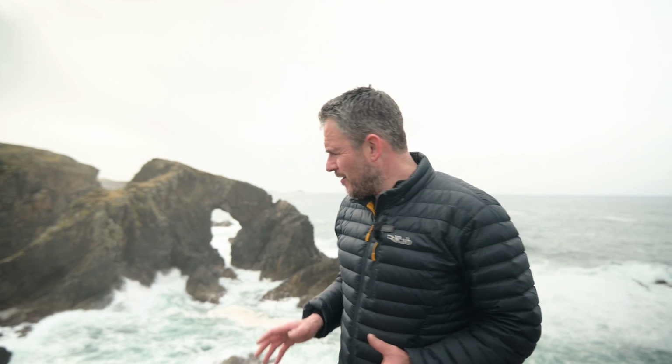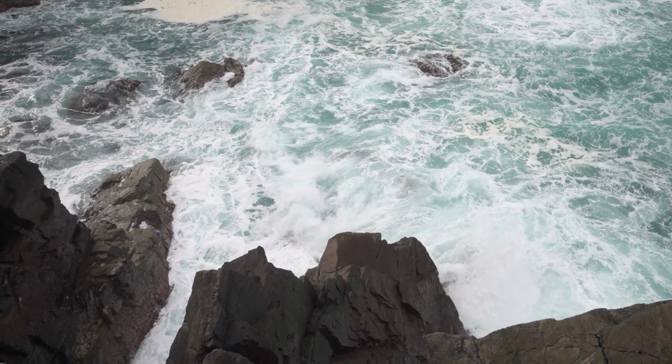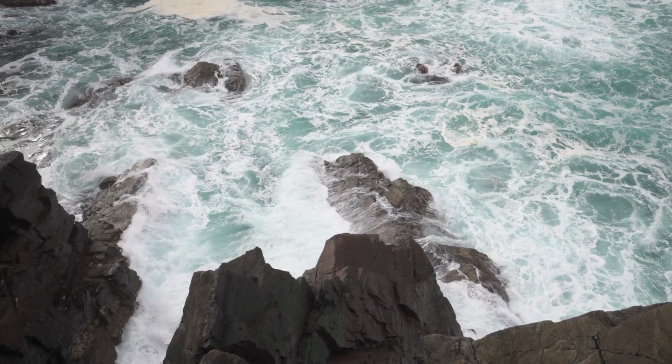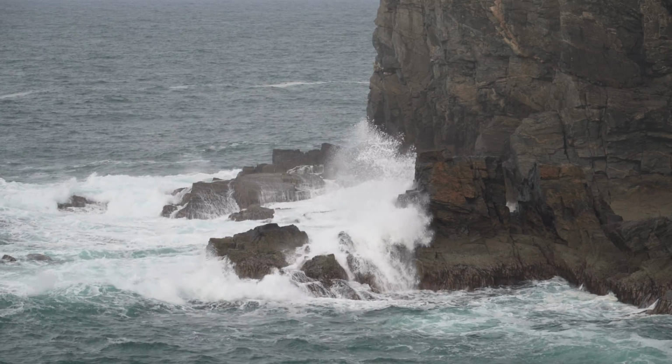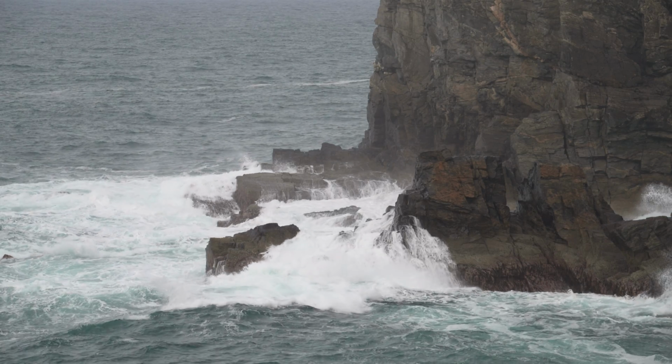Well, I hope those photographs have portrayed even just a little bit of the drama of this location, because there is nothing quite like standing on top of this cliff edge, which has a terrifying drop down to the bottom there. But just standing here, it's quite awe-inspiring watching Mother Nature blast waves across the coastline. It is a sight to behold, and if you get a chance to come to Lewis, this has to be a must-visit location. But I'm gonna pack up now.